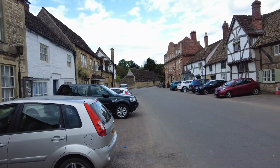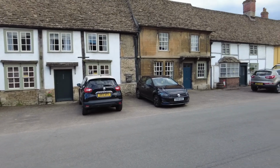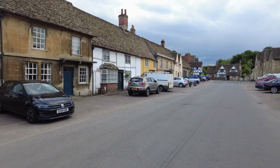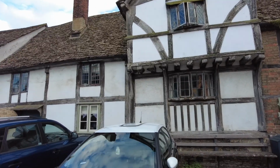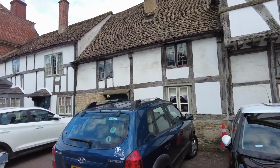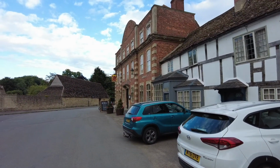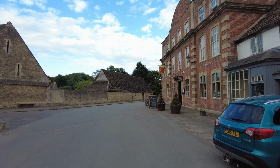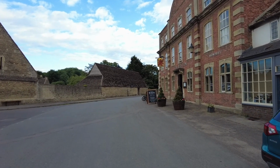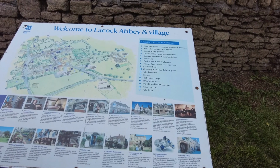So Lacock is actually much closer to Cotswolds than it is to Salisbury. But we decided to go there anyways, just because it's such a nice location and I've heard so much about it. Again, I saw it so many times on the lists of the most beautiful villages in the UK. And guys, I must agree with that because it looks absolutely stunning. It actually looks like a real life movie set.